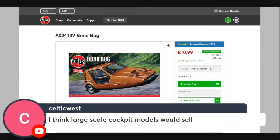See, Celtic West is somebody else who actually agrees that we should have large-scale cockpit models because they would sell. I think he's right. Like I said, that 1/24th Spit, the engine alone in the cockpit would. But they can't just do it, can they? Like having a cockpit kit and then just having an engine, I feel like there's a big market for that just hasn't been explored. I've seen engine kits before. Yeah, there are lots of resin ones, and I would 100% think the cockpit ones would sell as well.